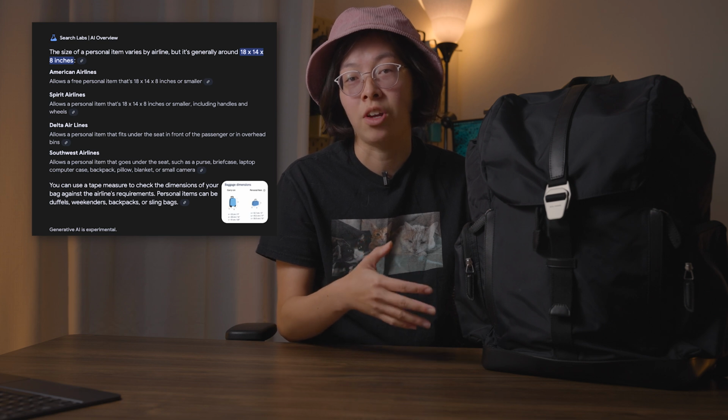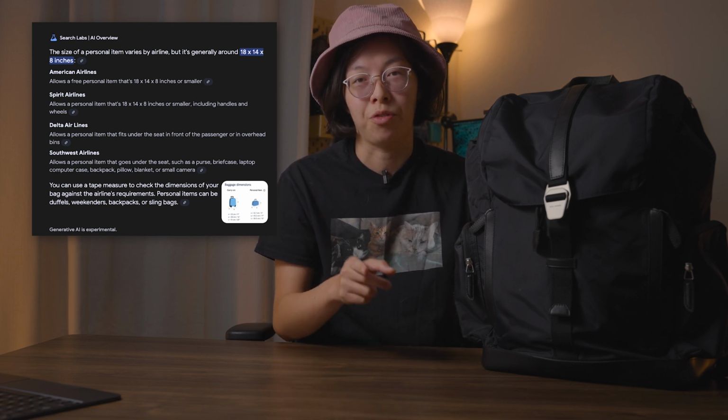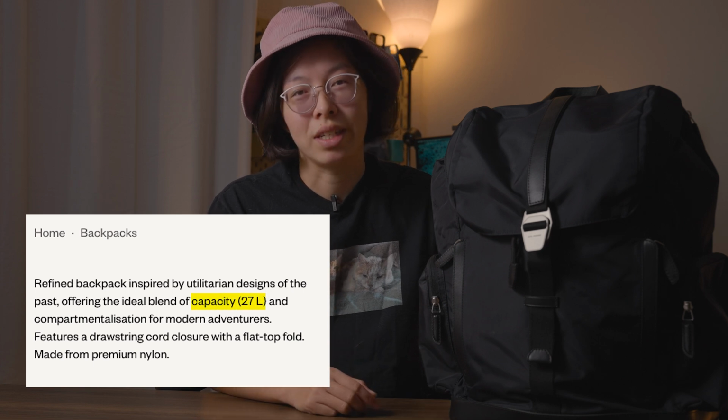Based on these measurements, this bag should be good for a personal item carry on most airlines, but please be sure to check your actual airline's website before you fly. And of course, the listed capacity is 27 liters. Okay, so now we'll take our own measurements to see how accurate the listed measurements are on their website.